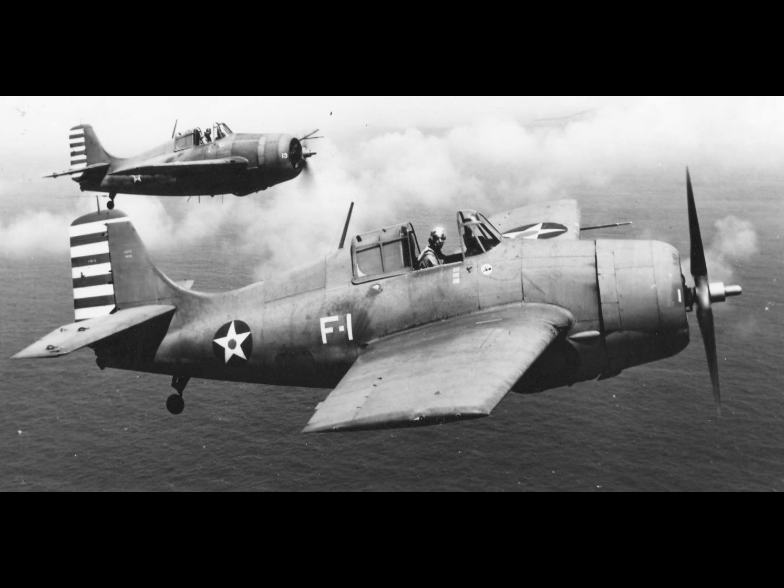After improvements, the XF4F-3 first flew on the 12th of February 1939. In August of the same year, 78 aircraft under the designation F4F-3 were ordered, with the first production aircraft flying in February of 1940 and the F4F being formally accepted into service with the Navy less than a year later.